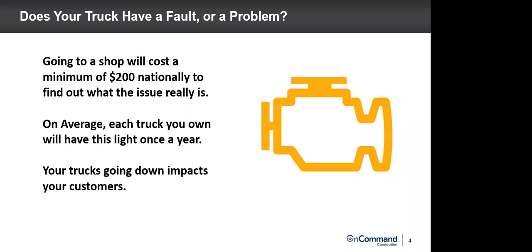And just at a bare minimum, when it comes on, if you, working with your driver, make the decision this needs to come to the shop and we need to get a laptop on it to see what that problem is, you're looking at spending a couple hundred dollars in diagnostics time to get that answer and ask yourself, well, what do I do next?